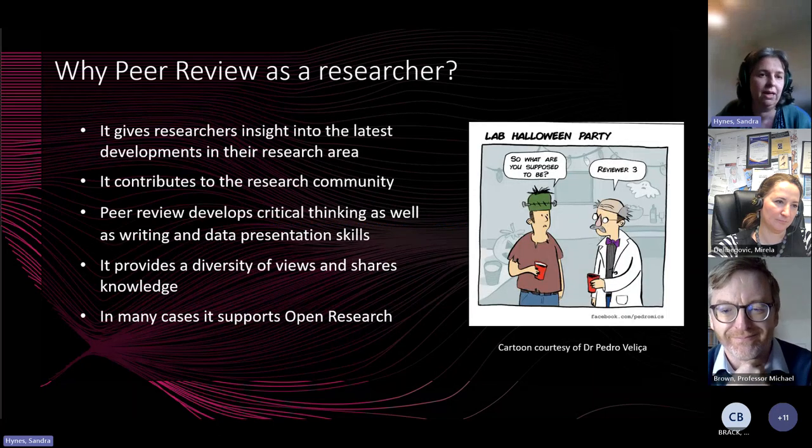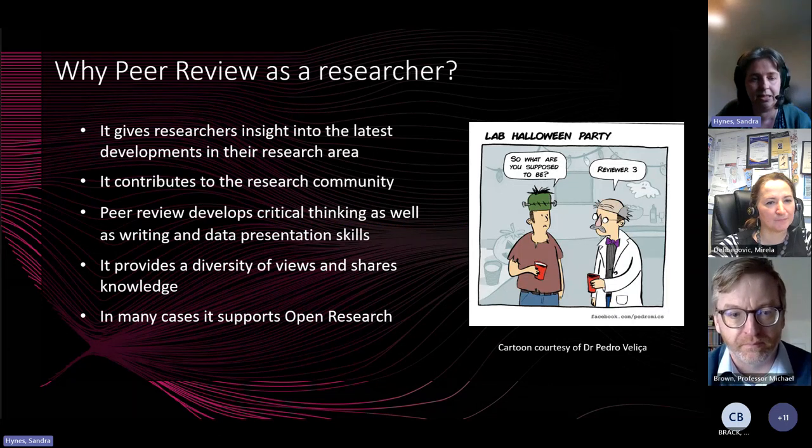Why peer review as a researcher? Well, it gives researchers insight into the latest developments in the research area, and it also contributes to the research community. Peer review develops critical thinking as well as writing and data presentation skills, and it provides a diversity of views and shares knowledge, and in many cases, it supports open research.